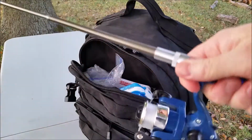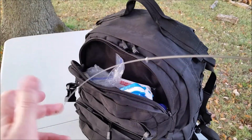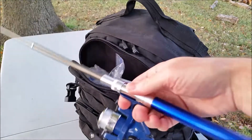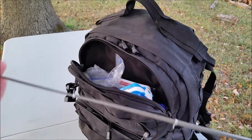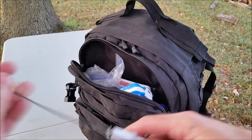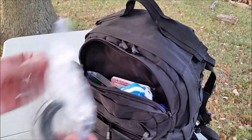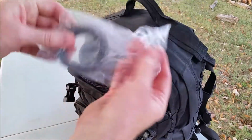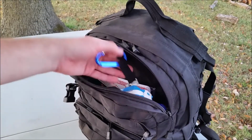This attaches at the bottom, you tighten it up, and I have a fishing pole with me in the bug out bag for potentially catching something that's going to taste a little bit better than food ration bars or other things that I've got stashed in this bag. Just in case. Got some wire with me for snares, making snares for catching small animals, rabbits, squirrels, things along those lines.